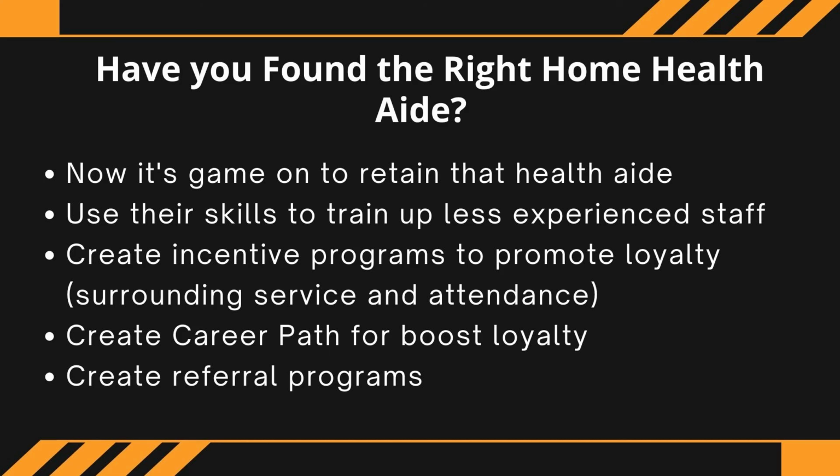And then, of course, you want to create that career path to boost loyalty. So maybe there's a home health aide one, maybe there's a home health aide two, and then they could get promoted up to a three before they're considered a lead home health aide. Maybe there's an option to grow someone to a supervisor. We talked about trainers earlier. So again, just infusing that career path within your organization.